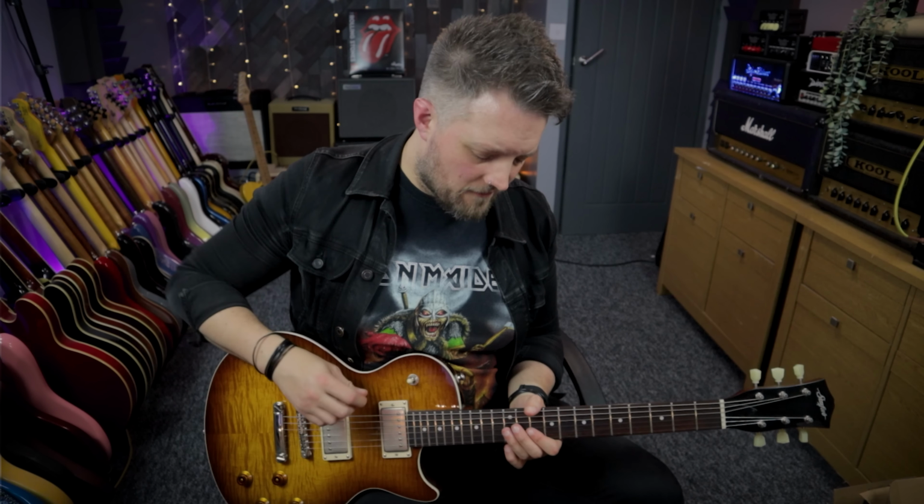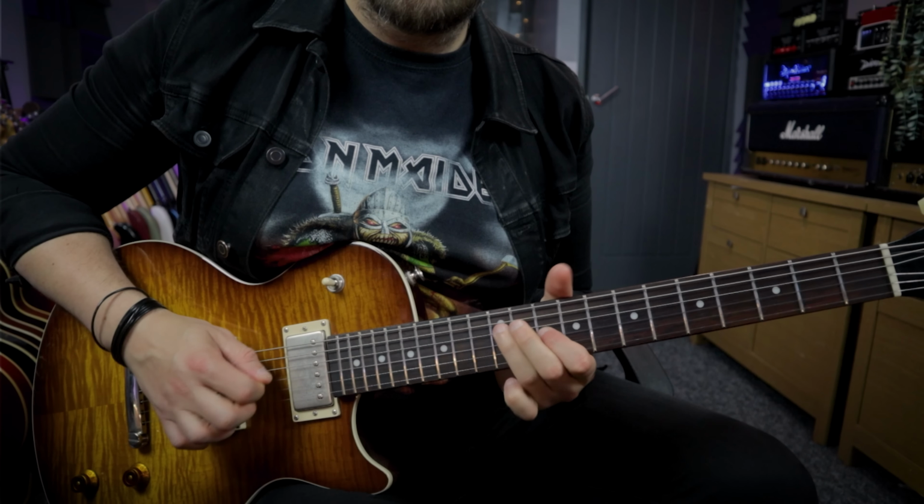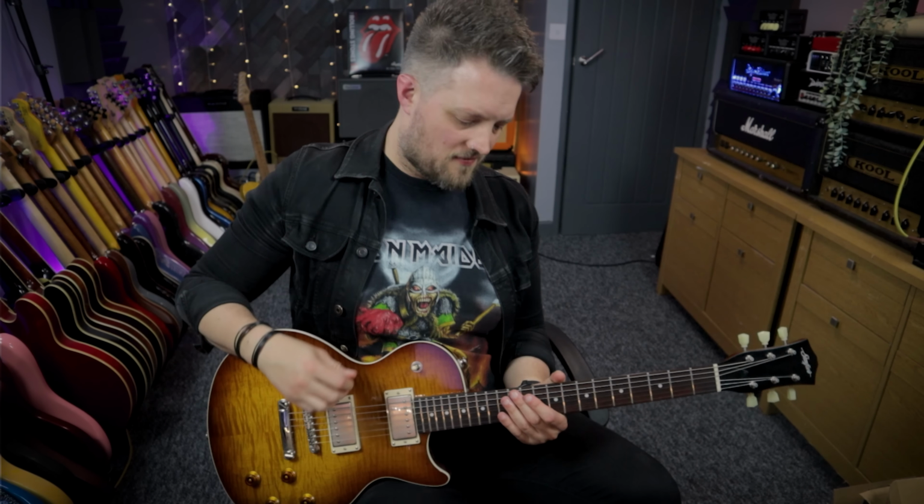Then we have this little pentatonic phrase, which is probably my favorite part of the entire solo. That is straight from the Albert King school of guitar. Eric was a huge Albert King fan, so you can really hear Albert's influence on that lick.